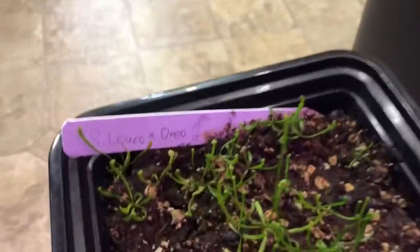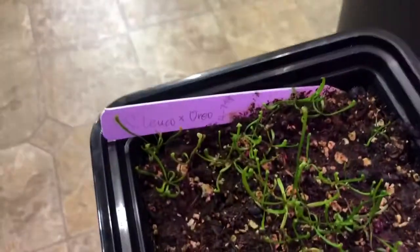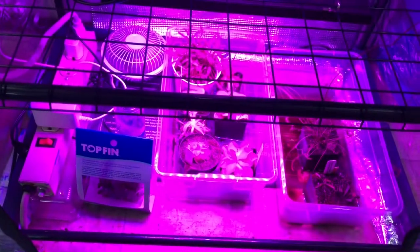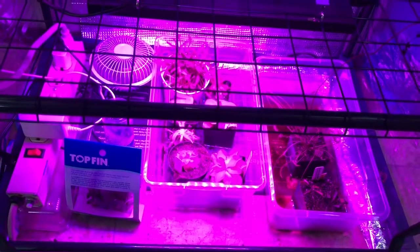This is something exciting too. Leuco cross Oreo. A lot of them. I don't know what I'm going to do with it, but it's doing really, really well, as you can tell. Lots of seeds, lots of germination. That's pretty much it. I'm not sure if this is going to actually do well because of the lighting, but it's not doing really much. You know, it's growing.